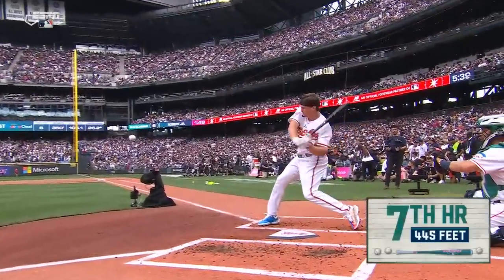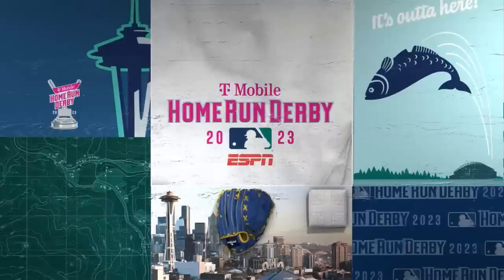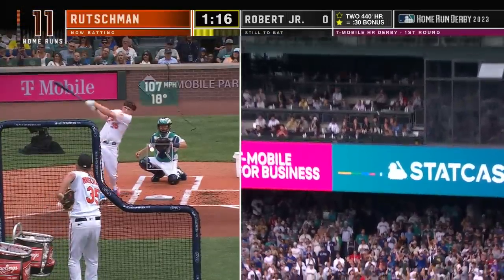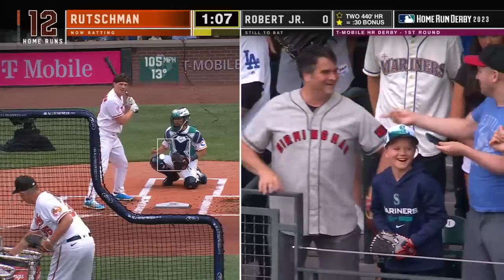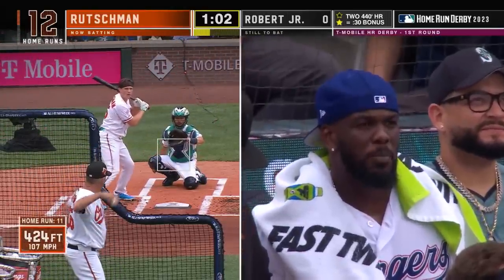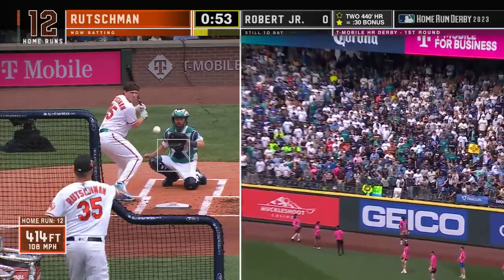This is the big one, Eddie. This went 445. That one looks like it could stay fair, Carl. Adley Rutschman has been as impressive as anybody to start this thing. And Eduardo said it's a lot easier, I guess, to hit it from the left side. The truth is the ballpark itself plays a little bit easier to the right-handed hitters when it comes to just how far the ball will fly. Like 102 park factor for righties, 2% above average, 94 park home run factor for lefties, so a little less.